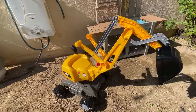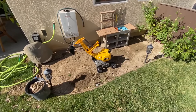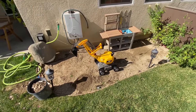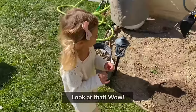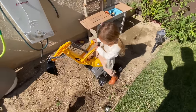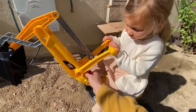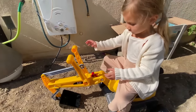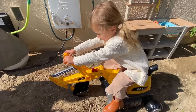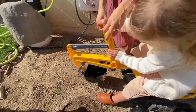So let's see Luna's reaction. Let's see if this is a functional toy for her. Amanda has luckily set up a little dirt place to play in the mud for Luna, so she can get all those good germs and strengthen her immune system. Luna, you wanna see? Come here, check this out. You're in your church clothes. You're gonna get all dirty. Do you care? She does not care. You wanna see how this works? Okay, check this out. You lift this up right here, and then you pull these levers and you can dig. You just gotta be a little coordinated. There you go. That'll definitely teach you some coordination.